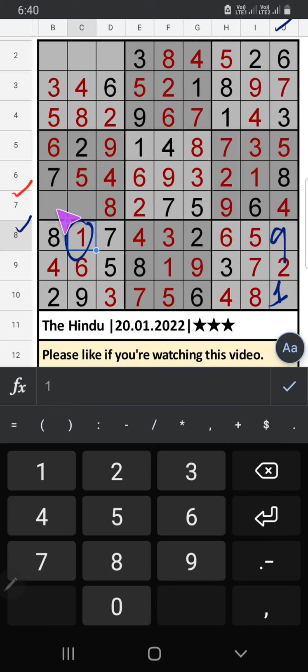7th row, only 2 numbers are remaining, 1 and 3. Column C we have 1, so 1 is confirmed here, then 3 is here. 2nd row, 3 numbers are remaining, 1, 7, 9. Column B and column C we have 1, so 1 can't come in this cell, then 1 is confirmed here. Then only 2 numbers are remaining, 7 and 9. Column B we have 7, so 7 is confirmed here, then 9 is here.